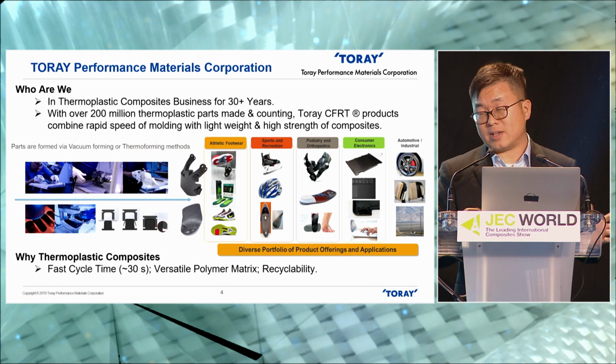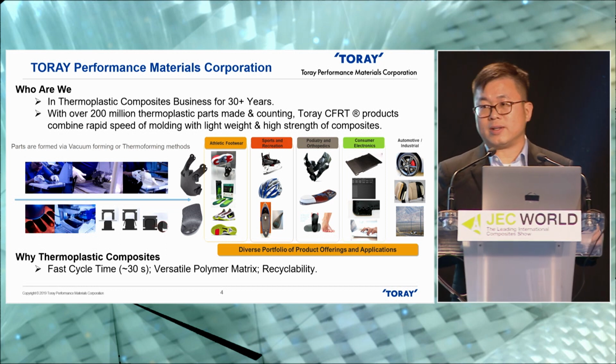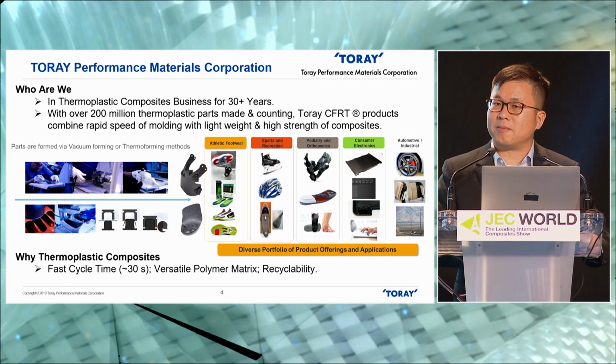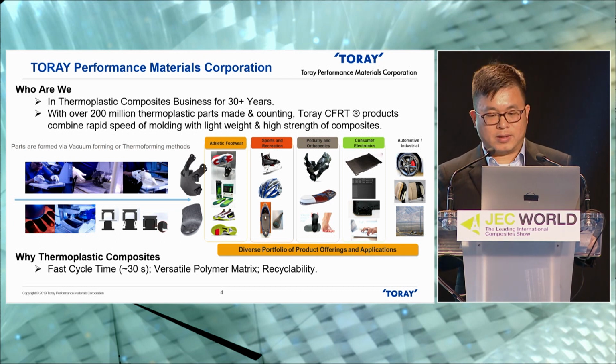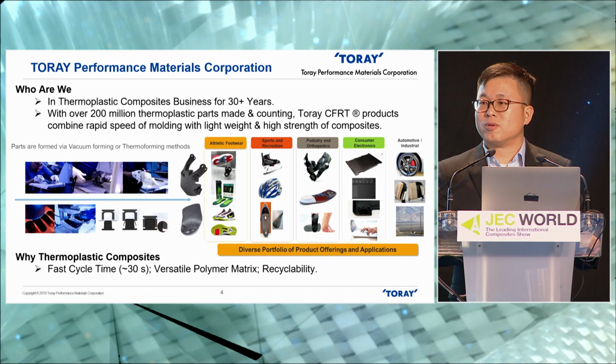So why thermoplastic? As I said earlier, one of the biggest things for thermoplastic composite is its fast forming time, 30 seconds only sometimes. So even today, every year we're shipping a couple million parts to our customers because of that benefit. Another big advantage is that we're able to capitalize on the development work from the thermoplastic industry, which opens the door for basically unlimited choice of thermoplastic resin, PA6, PC, PBT, you name it, and different types of effects. Last but not least, with thermoplastic composite, as you know, you can form it, melt it again, and compound it again, over and over to recycle it. It's much easier compared to thermoset material.